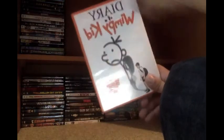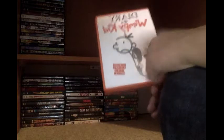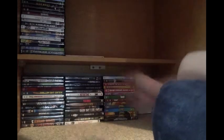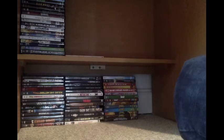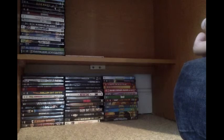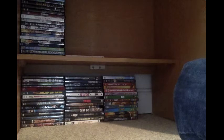Diary of a Wimpy Kid. I like how they have the orange outline, kind of cartoonish. I like the books. I don't know if the books could be considered comics, though. Some people say they're graphic novels. If you've actually seen or read any Diary of a Wimpy Kid books, you know what I'm talking about with stick figures, but whatever.